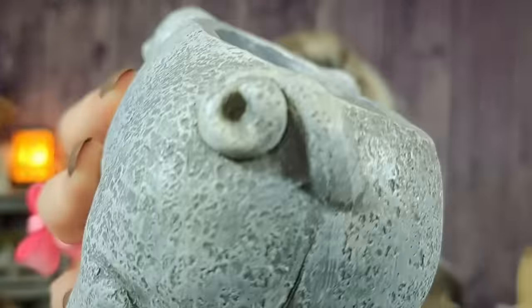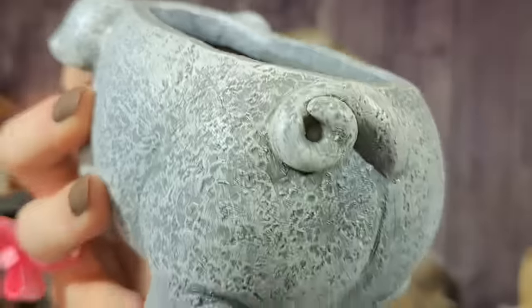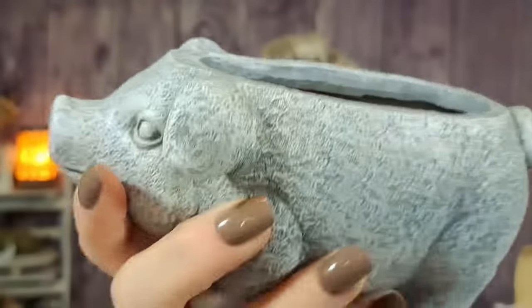I wish it was real cement, but it's not. Which is fine, because then it just makes it lighter. But how cute. Oh my gosh, look at his tail. So adorable. Look at that butt. Oh my gosh, he's so cute.